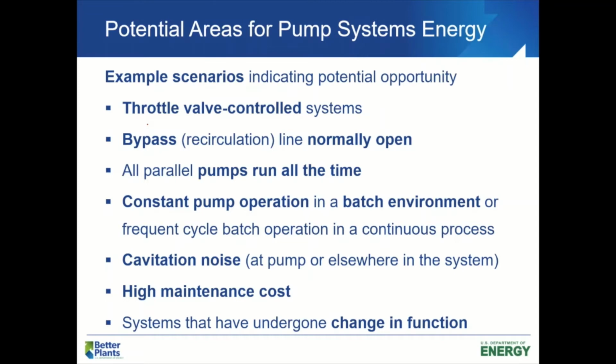Another opportunity that you can look for is a bypass valve, okay? These might be a three-way valve. Those are super common where you might be recirculating part of the fluid back around. If you are in a situation where you have parallel pumps, so pumps that are really aligned side by side, and they're pumping to a common header, right? If they're all running all the time, there's probably some opportunities in there for evaluating them a little bit closer. Okay. Some additional ones are the constant pump operation all the time, or if you're hearing cavitation.